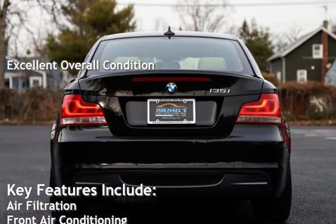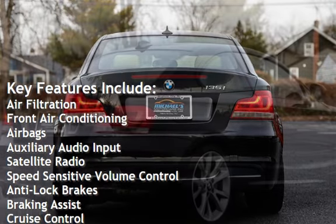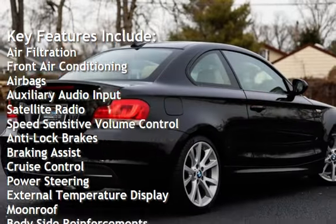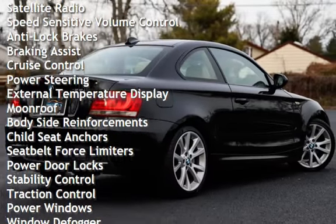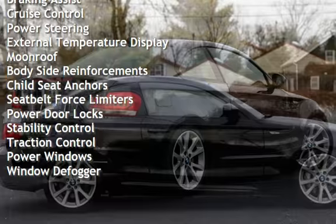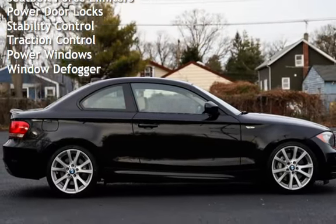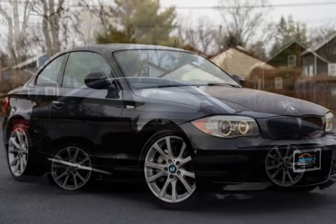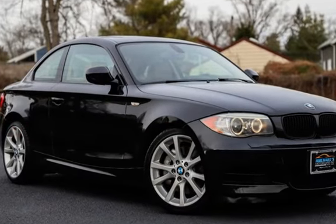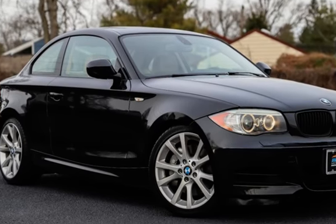Key features include air filtration, front air conditioning, airbags, auxiliary audio input, satellite radio, speed-sensitive volume control, anti-lock brakes, braking assist, cruise control, power steering, external temperature display, moonroof, body side reinforcements, child seat anchors, seat belt force limiters, power door locks, stability control, traction control, power windows, and window defogger.